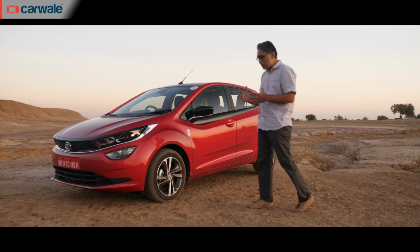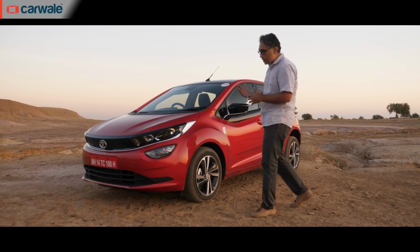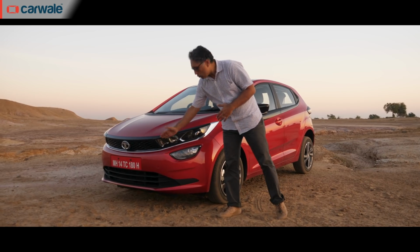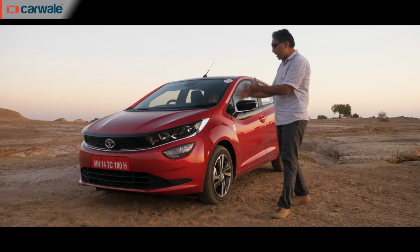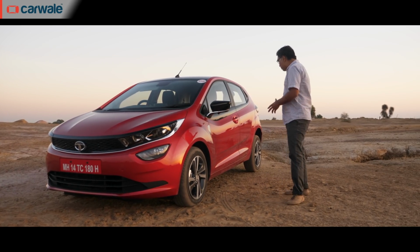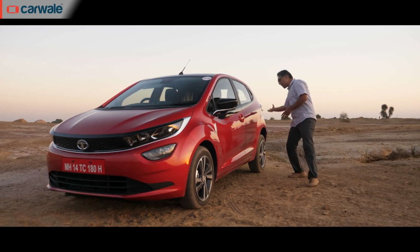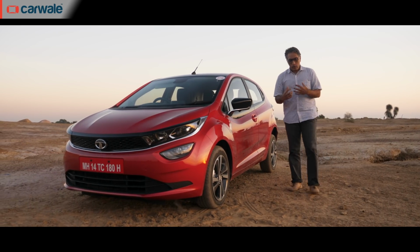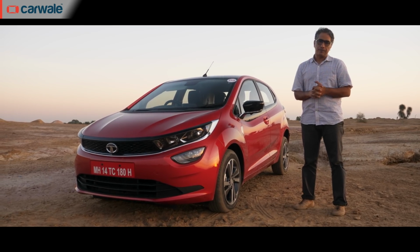What you can see is this beautifully designed car, and the uniqueness of the Altroz's design comes from its front end, which is more cliff-like instead of a sweeping thing that we are used to. Plus the flared wheel arches front and back, this upswept shoulder line and these edgy tail lamps, all of it come together to give the Altroz a very purposeful, very sporty and very desirable aura.